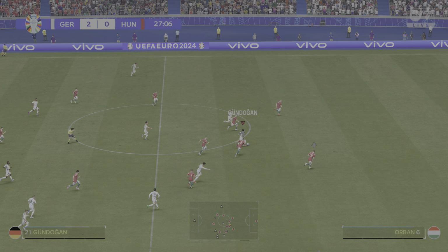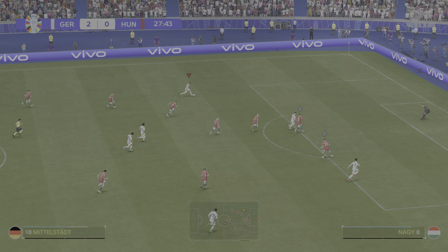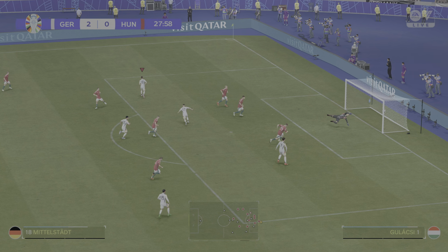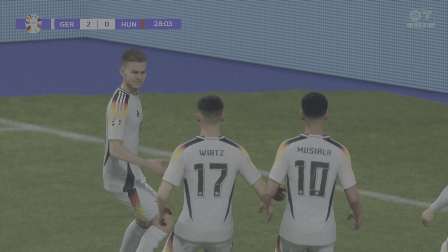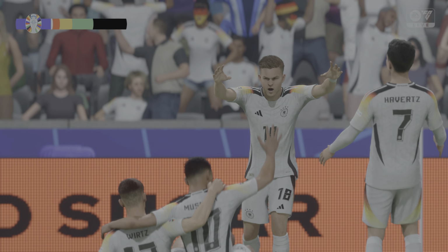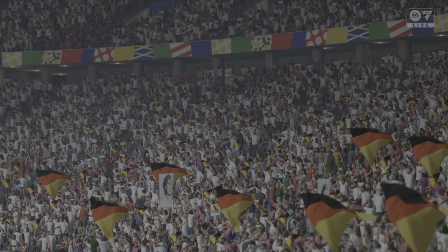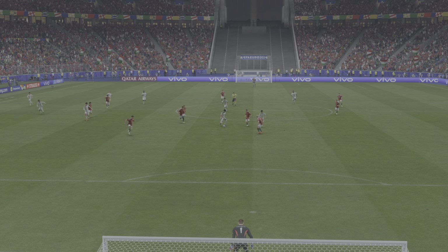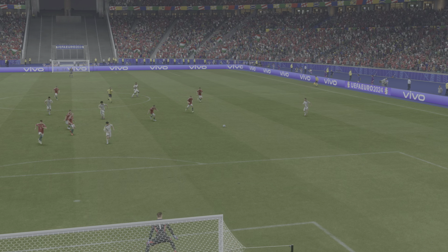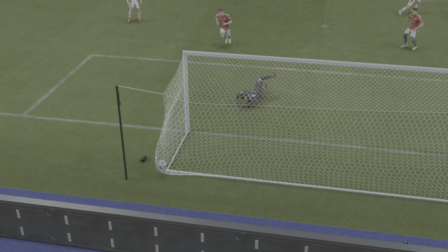And the conditions look pretty good for the counter-attack. Having to shoot. And a goal here! There it is! They've done it! Well, that's really good awareness of the situation. He just places that beyond the keeper. That's a top-class finish.